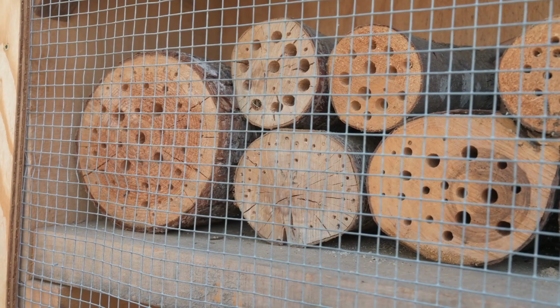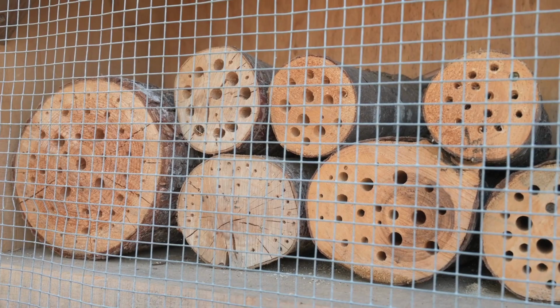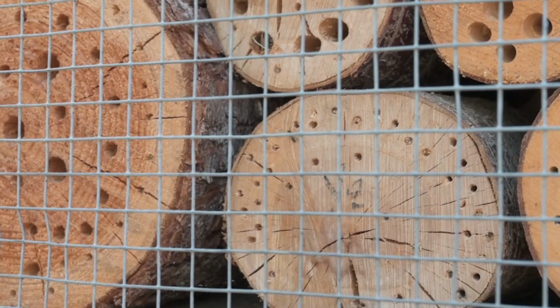Oh, you see it landed on there? Oh, there it goes. Is it going to go in a hole? No, it's not. Oh, maybe. Oh, there it goes. Did you catch that? I think so. All right.